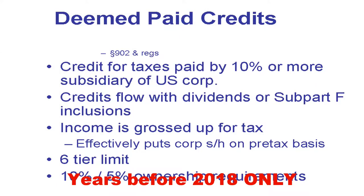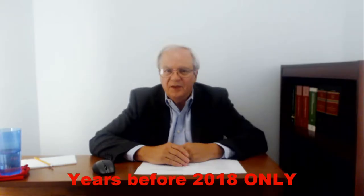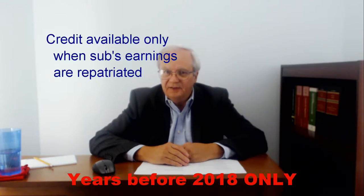Here's how it works in a nutshell. When the foreign sub pays a dividend, a portion of its taxes flow through to the U.S. corporation that's a shareholder, along with the dividend. That shareholder grosses up the dividend for the tax that comes with it. Then it claims a credit for such foreign income taxes. The credit happens only when the U.S. corporation recognizes the dividend income, either as dividend or as subpart F, that we'll talk about much later.